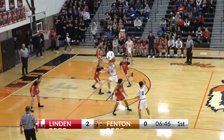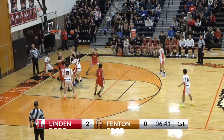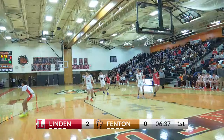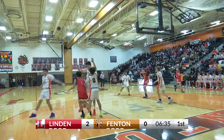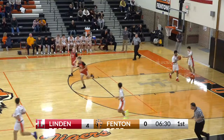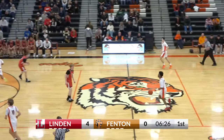Right now, this is guard Madden Shaman. Down low, inside basketball, bobbled. It's Linden with the ball. They're running fast pace. Stopped, pass, yes! Walker on the board. Good look inside, drive it to the baseline, find the player in the middle, way to finish at the rim.